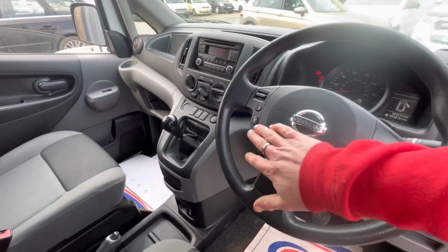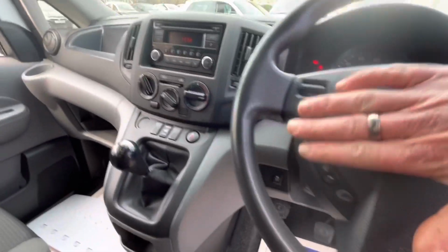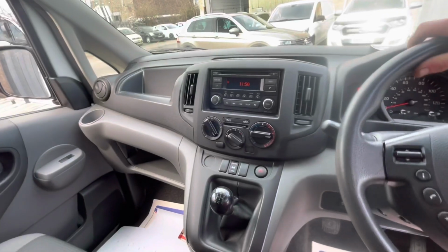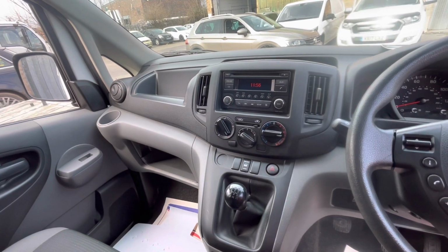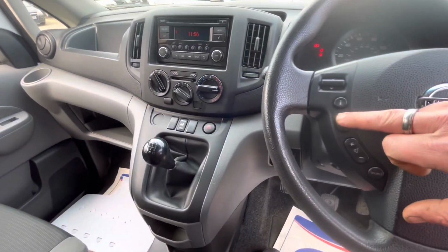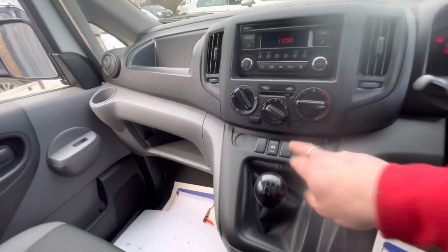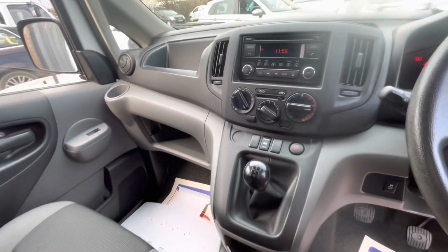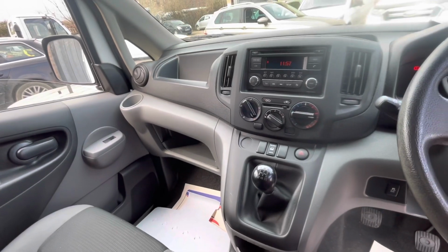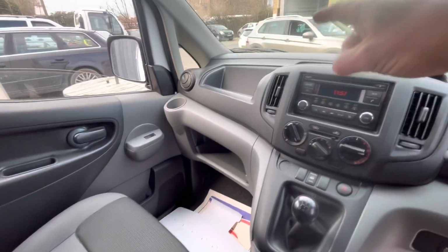We've got audio controls here, here and here, and this marries to the actual infotainment system in the centre of the van. This is a Bluetooth infotainment system which will enable you to connect your phone, which you can do through here, all working as it should do. What else? We've got a 5-speed manual gearbox. We've got doors lock and unlock here. You've got your auxiliary heating in the centre there. We've got storage, cup holders, storage basins here, here.